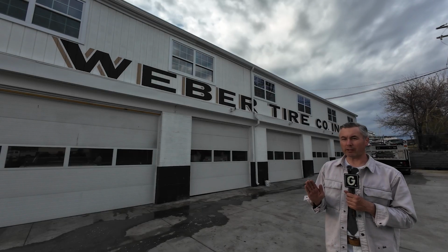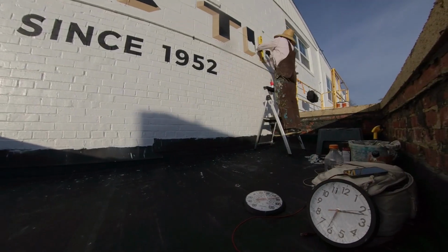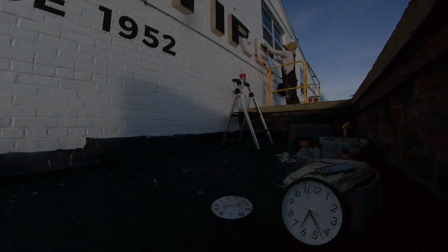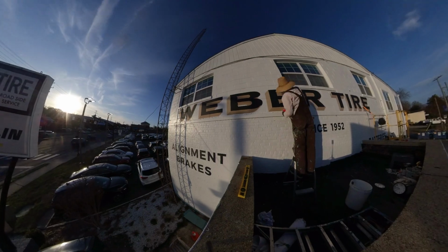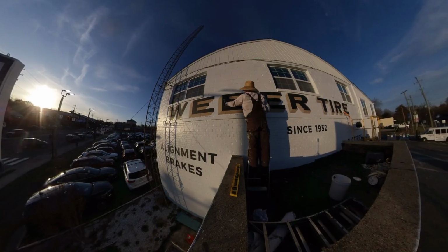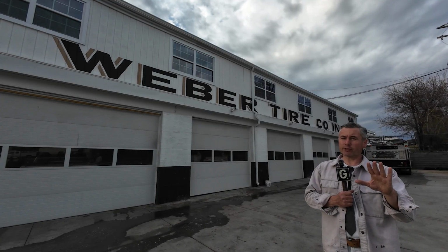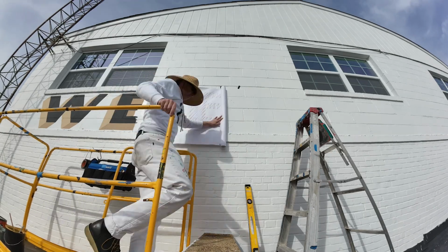You should know your old buddy Greg is not a graphic designer. If you need a logo, if you need a website, do not contact me. But I'll lay out a sign for you. The client sent me this old photograph. I dropped it right into Adobe Illustrator. I traced some of the letters, and then I kind of corrected. I did some kerning, and I created my patterns.